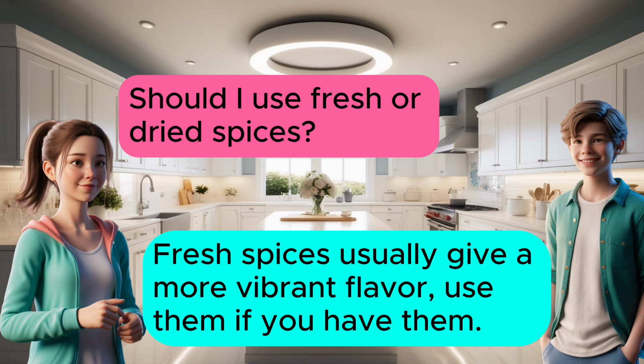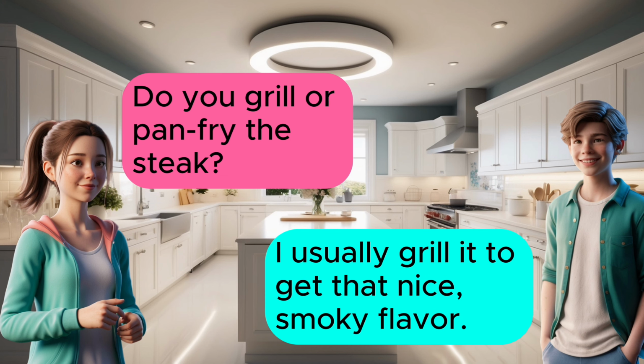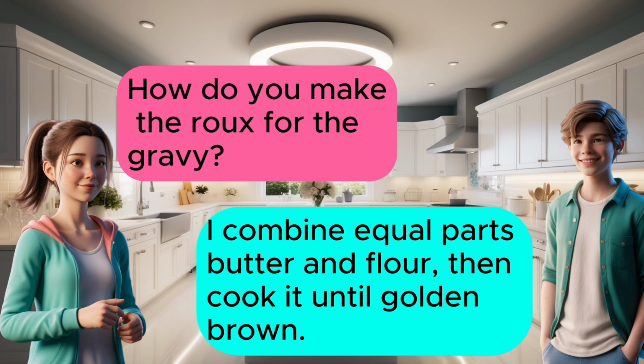Should I use fresh or dried spices? Fresh spices usually give a more vibrant flavor. Use them if you have them. Do you grill or pan fry the steak? I usually grill it to get that nice smoky flavor. How do you make the roux for the gravy? I combine equal parts butter and flour, then cook it until golden brown.